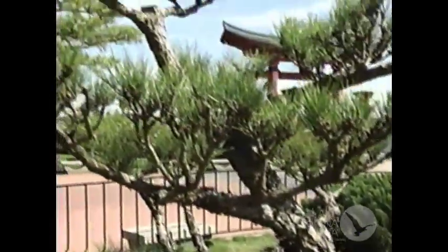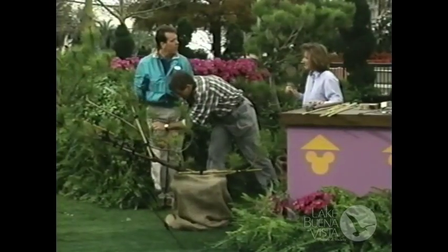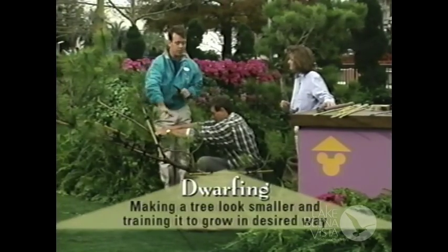Is this similar to bonsai? You can even get this one here if you like. Bonsai, it's actually called bonsai? No, this is actually a dwarf. You're dwarfing a tree, and what they're doing in the Japanese garden is they don't have as much room in the garden, so they tend to make the trees smaller and train them, and that's where the technique derived from.